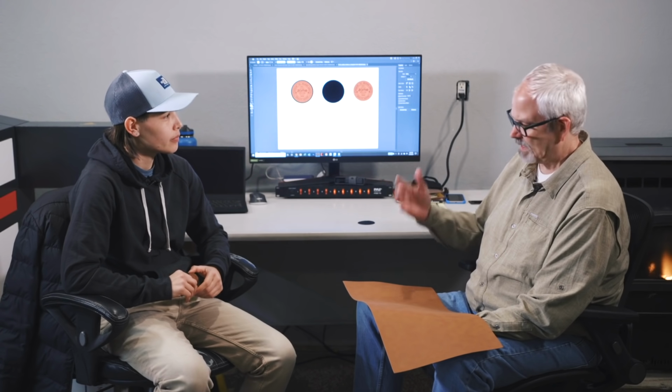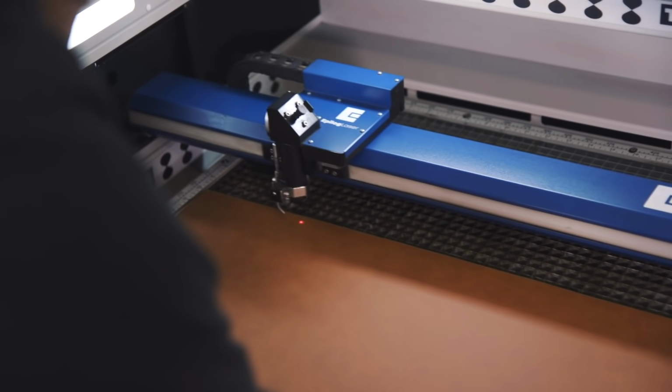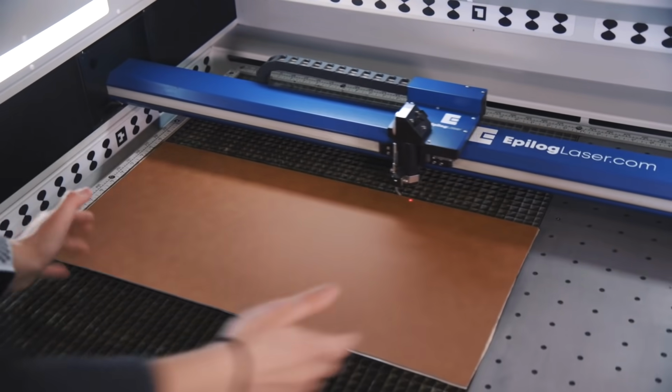During your normal day, how many patches can you make? I'm probably making anywhere about 300 to 500 patches in a day. On a quick turn or high volume day, I've made upwards to 1,000 patches in a day.